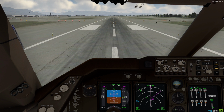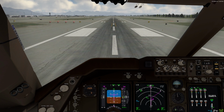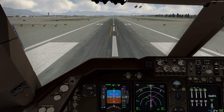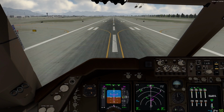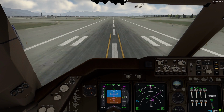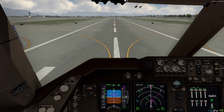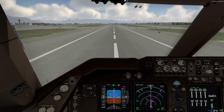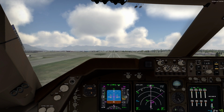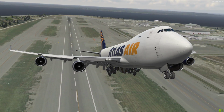Okay, so we're clear for takeoff. We can go ahead and spool up the engines a little bit. Start the clock. And TOGA. And here comes 80 knots. V1 and rotate. Positive rate. Gear up. Beautiful, beautiful departure there as the gear comes up. Lovely scenery.